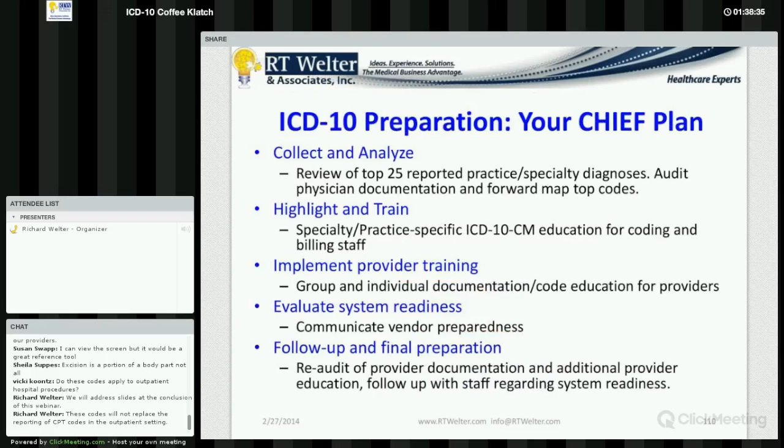All right, so Whitney talked to you about the coder biller training opportunities. We have also developed some physician and common practice A to Z implementation training. So we've developed a training program called Chief, and it's essentially 5 steps, a lot of stuff crammed in these 5 steps, but we take you from start to finish through ICD-10.